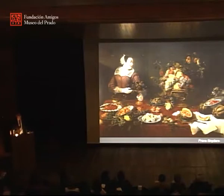And our own era, thankfully, has shown a strong revival in interest on the part not only of scholars and private collectors for these beautiful still life paintings, but also for enthusiastic museum visitors the world over.